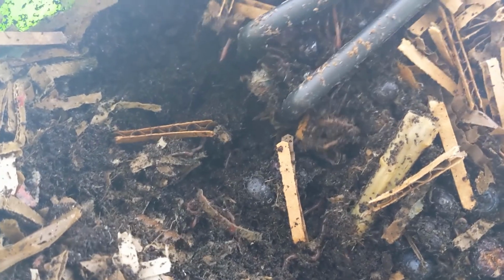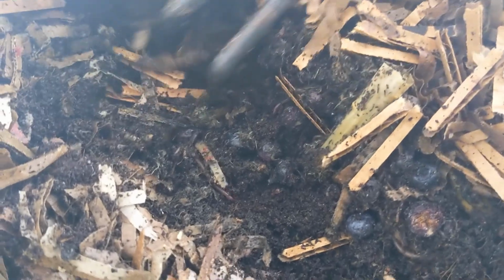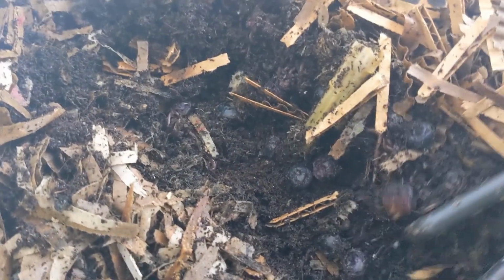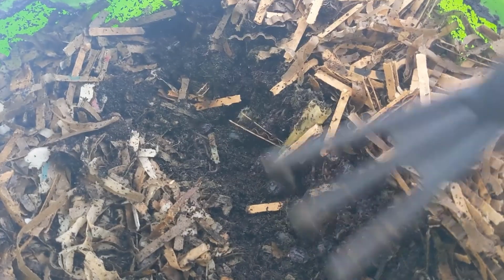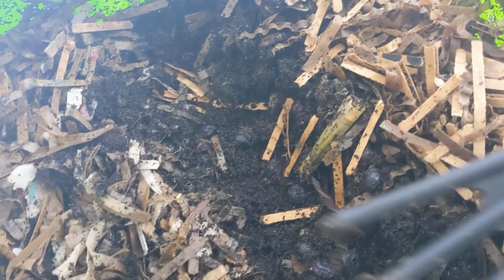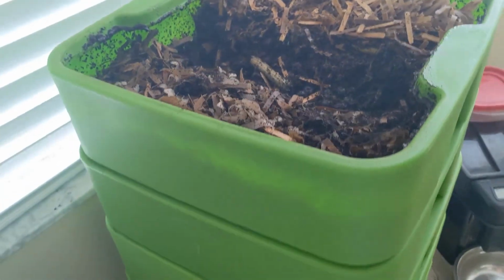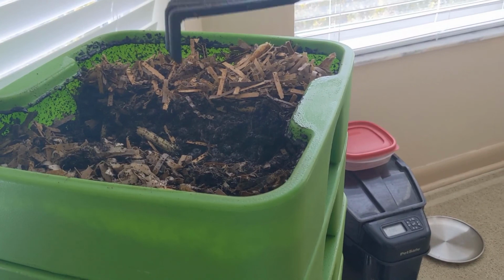Thanks, Google. I see some mites, but I definitely see a lot of worms, so I'm feeling good about that. That's exciting. Okay, cool. So I kind of want to feed this layer again, because I'm thinking we fed this side a few times, so maybe we'll feed this one a few times, and then we'll migrate over maybe next week when we do the feeding. But there's still plenty of friends here working on that food, so I want to give them a little more of something good.